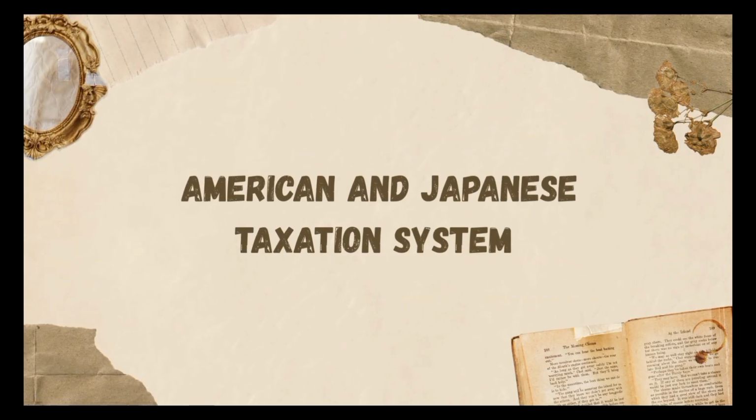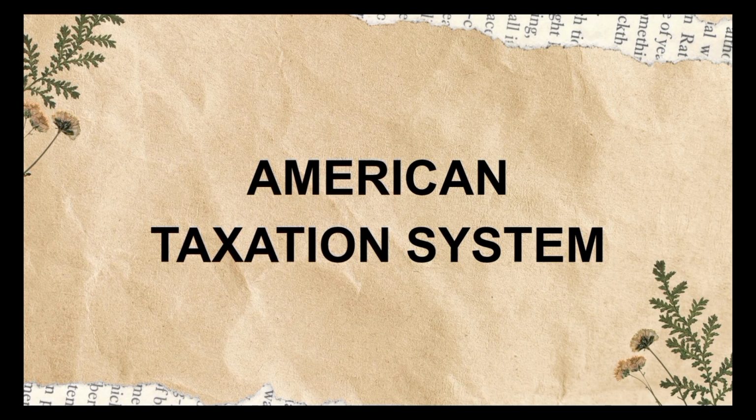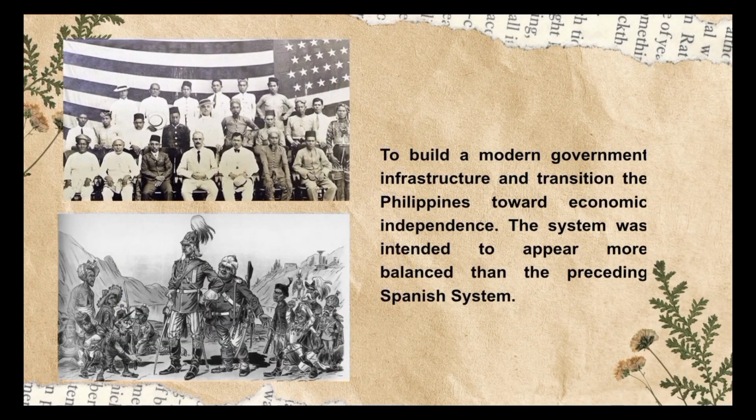American and Japanese taxation system. American taxation system. The purpose of this taxation is to build a modern government infrastructure and transition the Philippines toward economic independence. The system was intended to appear more balanced than the preceding Spanish system.